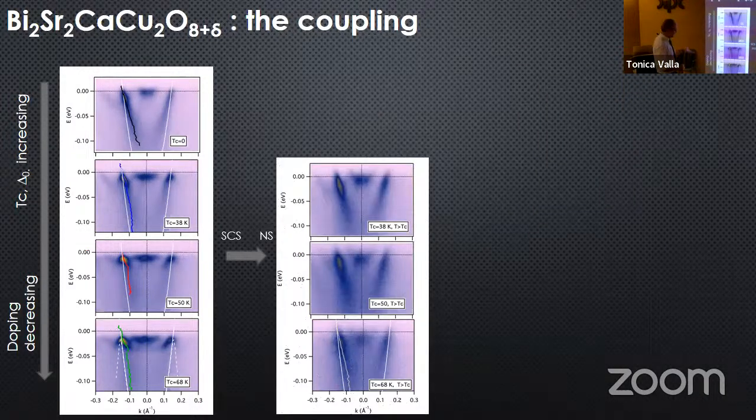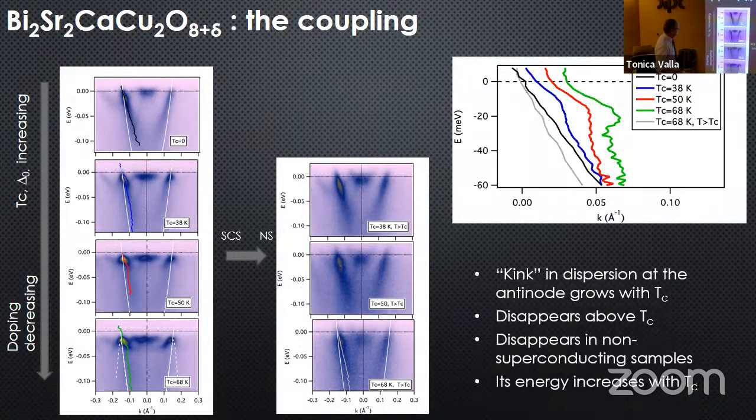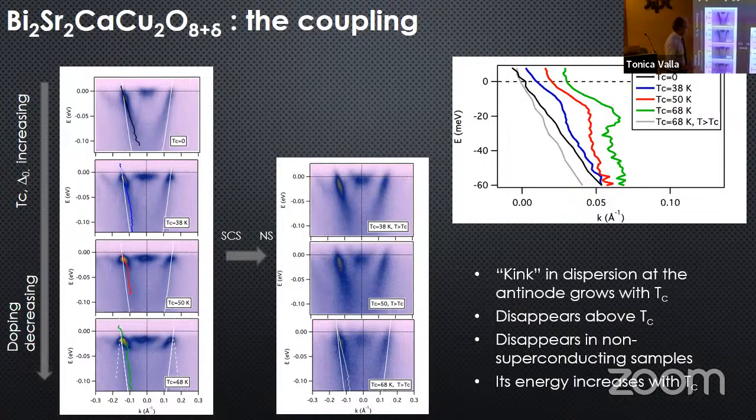However, when I go slightly above TC, all that structure disappears. There is no gap. There is no Bogoliubov turning back of the dispersion. And certainly there is no kink left. So what's happening here? Well, I can put all of these measured dispersions on the same graph. And you can see this is my non-superconducting. This is 38 Kelvin. This is 50 Kelvin. This is 68 Kelvin. This kink, this superstructure, this anomaly in dispersion becomes stronger, and also it shifts to higher binding energies.